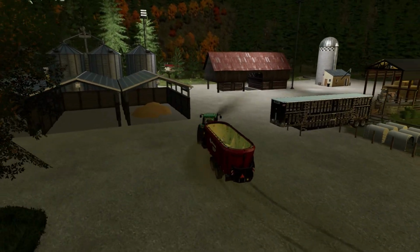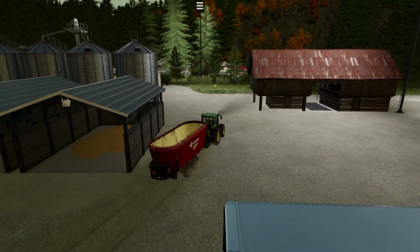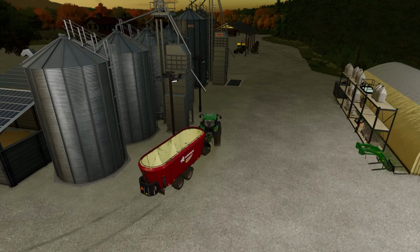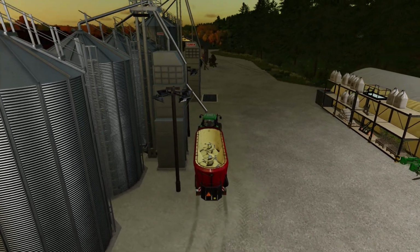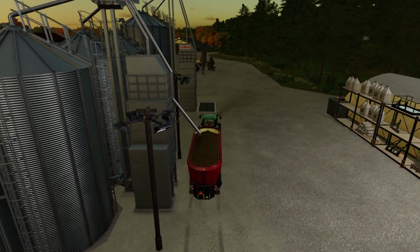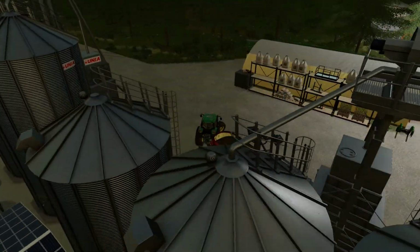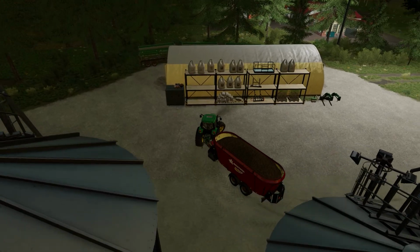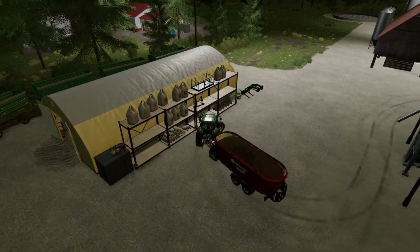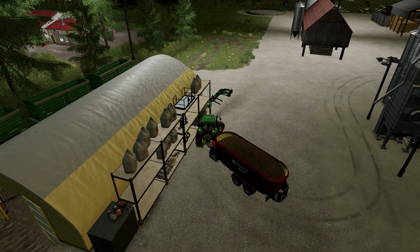All right, we're going to pop over here, and yeah, as you can see, we got lots of straw, but we've pretty much used up all of our silage and our hay. So we still have a lot of ration, but we don't have much in the way of materials to make any more. So that's where it's nice to get the mower out.